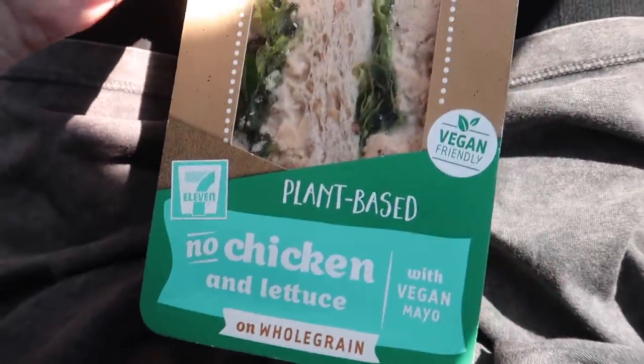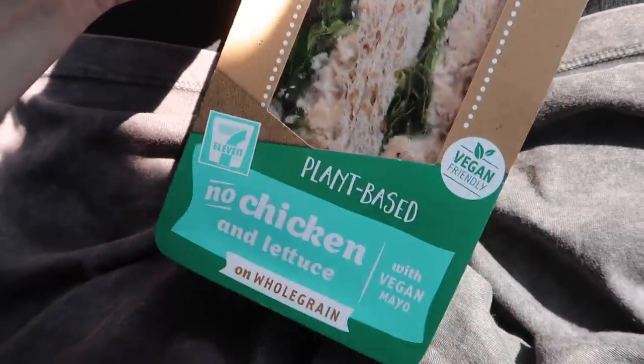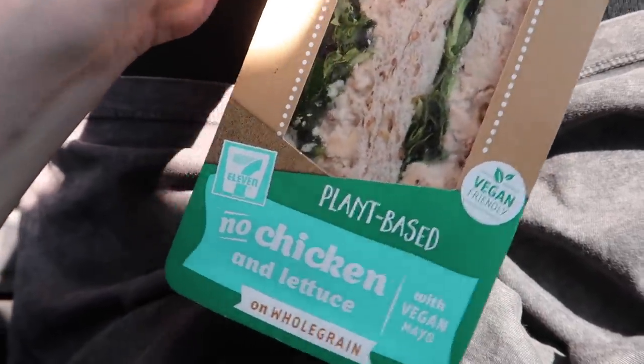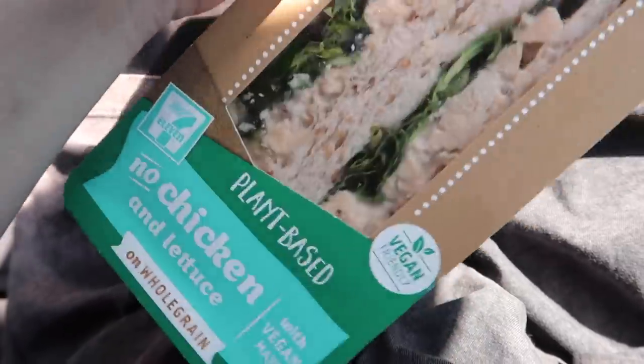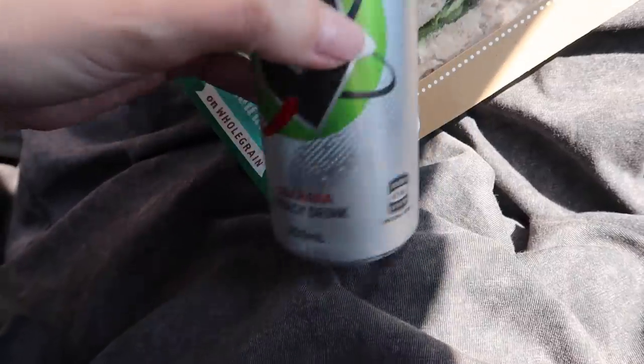No chicken sandy. These are so good. And they also do a tofu scramble one that tastes very eggy. They have the right seasoning. It's really good as well. But I haven't had this one in a while, so I thought I'd get this one. And I also got a sugar-free V for a little bit of energy for the next stop.